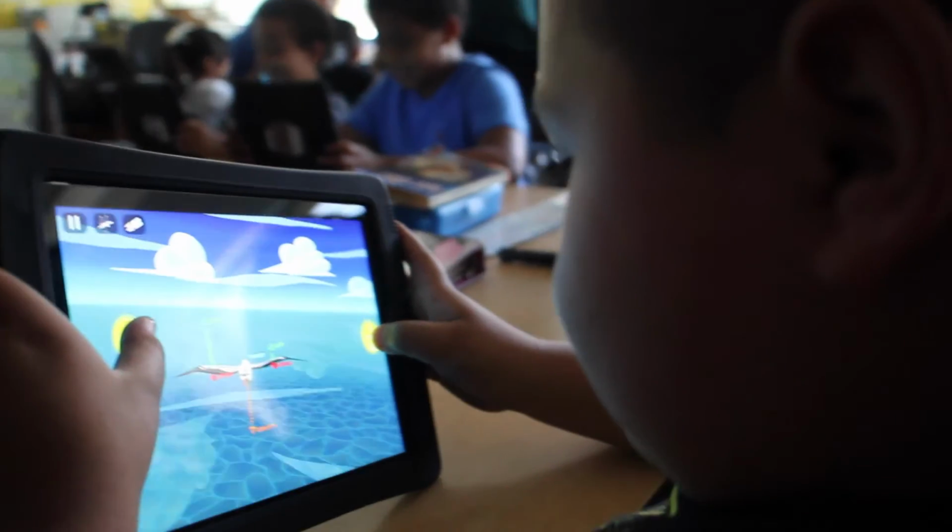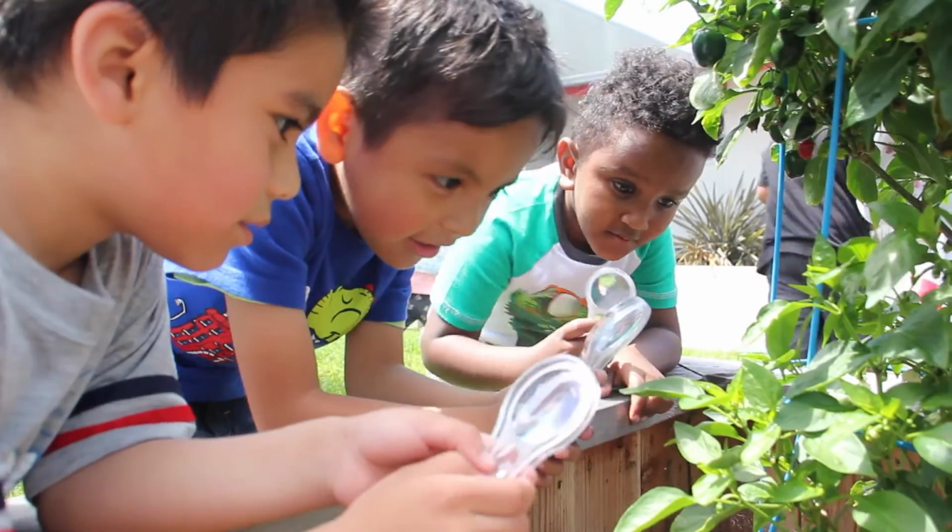A big part of our program is the STEAM, that integration of the science, technology, engineering, arts, mathematics. I think having kids see how everything is integrated, all the subject matters, is really more what life is all about.